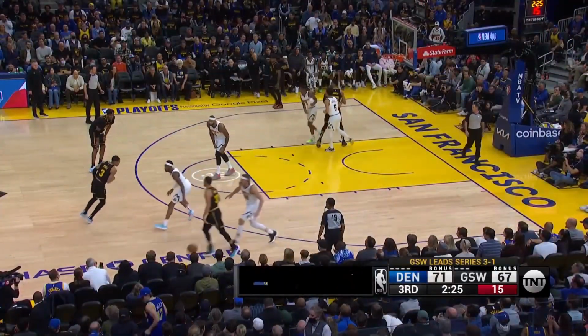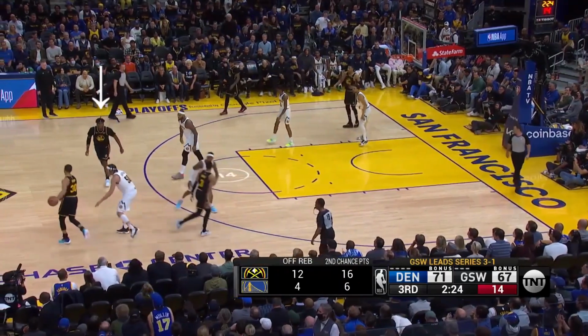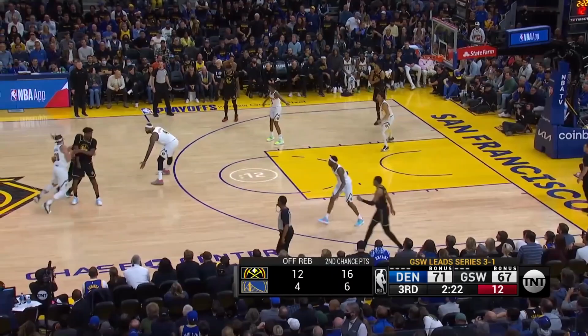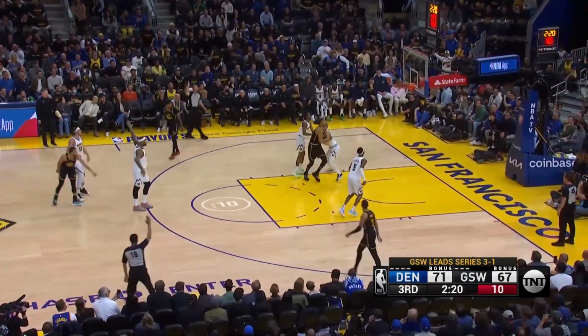Now it's DeMarcus Cousins' turn. No specific play here as JB gets out of the way. Kevon Looney sets another rock-hard screen with the big man Cousins in another slight drop defense. Gordon tries to fight over and Steph Curry with the defender's hand down is just money ball. He steps into another 27-footer.